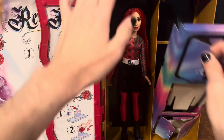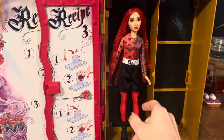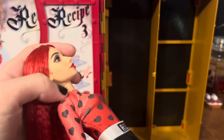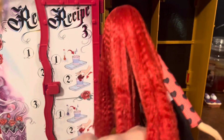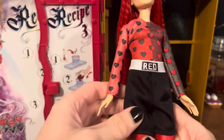And behind this cardboard is just that. So, not really anything else. I'm definitely gonna be using it for storage of different things. So like all my Descendants stuff I'll throw in here.